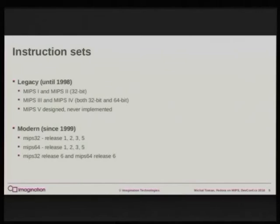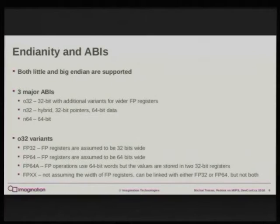And there's a new specification, Release 6 for both 32 and 64 bits, which was designed by Imagination Technologies and which has some compatibility issues. It's not fully backwards compatible, while the rest is. Release 6 solves some historical issues that MIPS has to this day, but at the cost of compatibility. MIPS can do both, you choose. It depends on what the CPU is designed to do. But in general, you can just pick the instruction set and go with whatever.